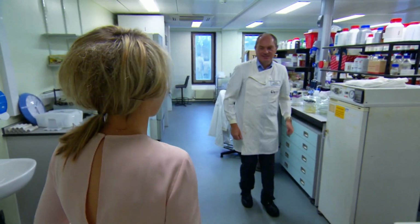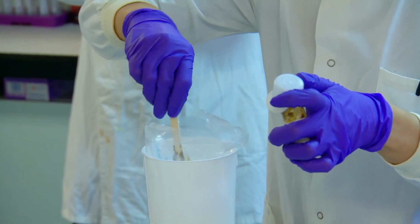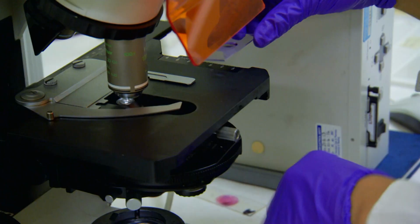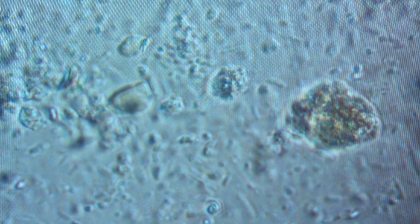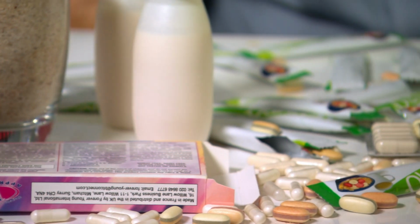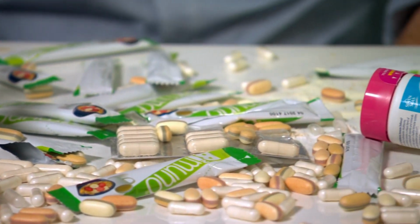Hello there, how are you? Hi. So far on the journey through my gut, I've discovered prebiotics are fundamentally different to probiotics. With a prebiotic, I'm not actually ingesting any bacteria. What I'm ingesting is the food. Prebiotics simply help feed the good bacteria living in our lower gut.